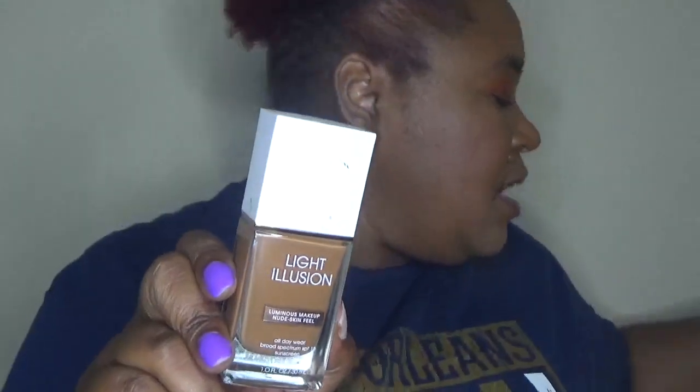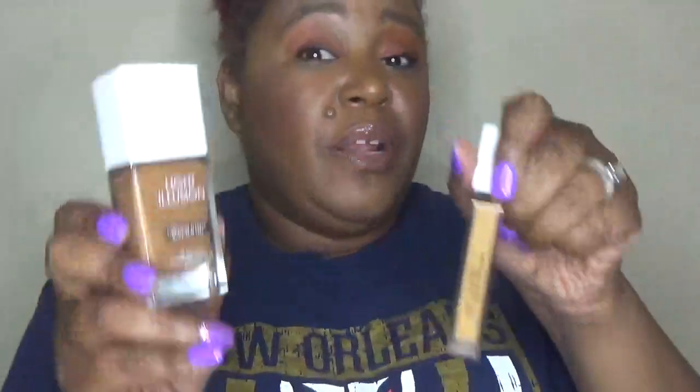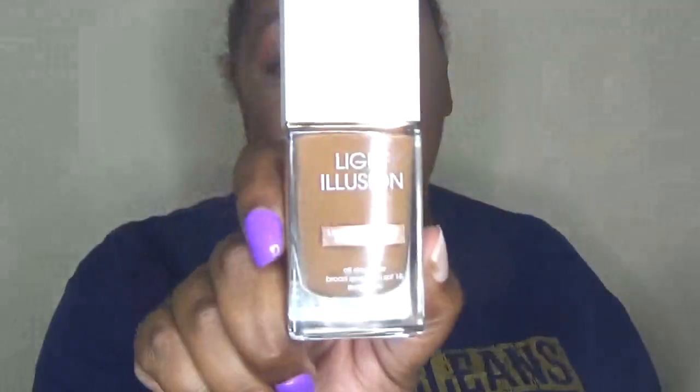And if you have not picked up the foundation or the concealer from Flower Beauty, check out flowerbeauty.com or check out Ulta, because I did get both of these from Ulta and it's been a while. Again, this is just a newer shade. I've worn this foundation before. It was just a lighter shade, too light for me. But the finish on this foundation is really, really good. You definitely won't be disappointed with the foundation or the concealer.